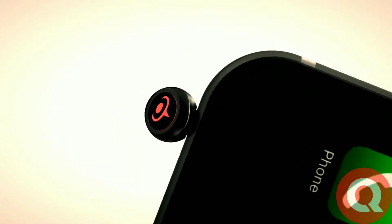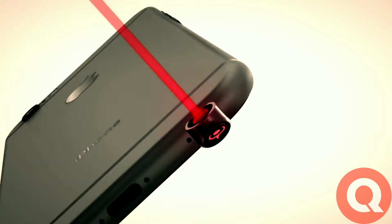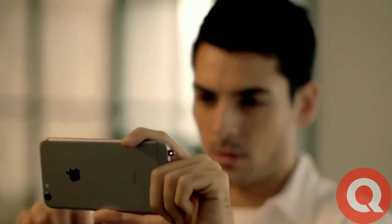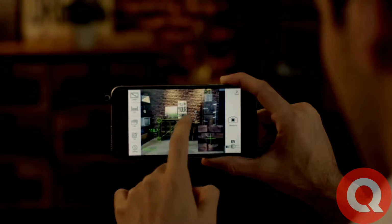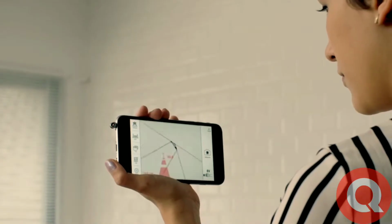In order to start measuring, plug the device into the earphone jack and run the application on your iPhone. Then just point the red laser dot on any object you want to measure or find out the distance to. An instant measurement is made possible through laser-guided photography and accurate spatial calculation technology.